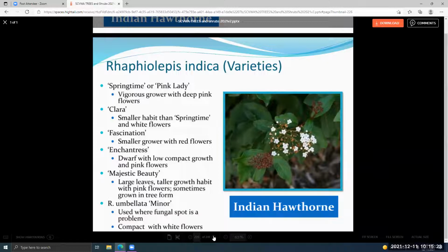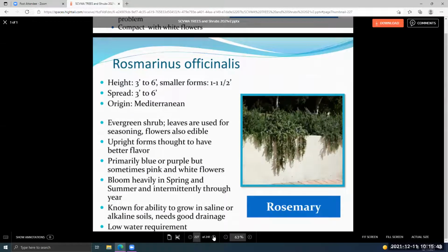And now the Umbellata minor. This one is used once again as a median shrub. So they're planting it out in the medians because it seems to be able to take the weather, the heat, etc. quite well, and does not get very tall, 3 feet probably.